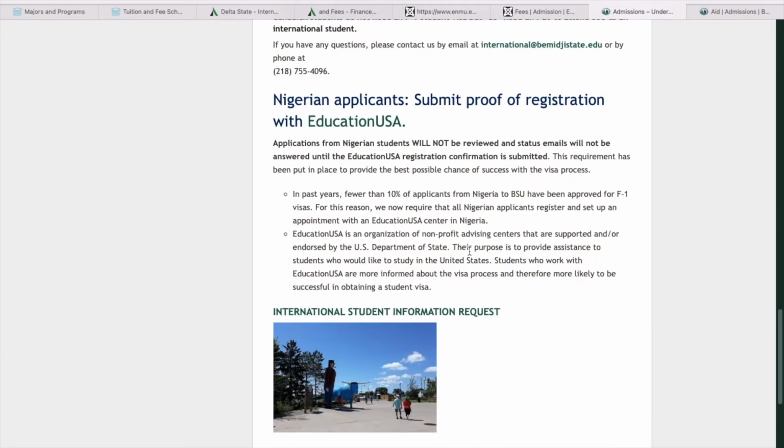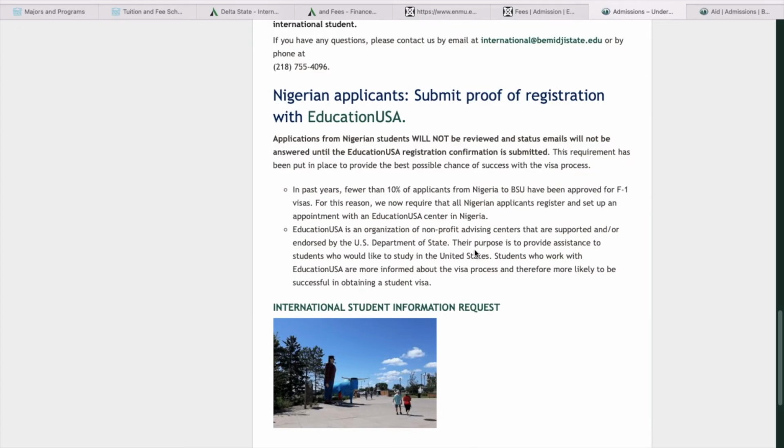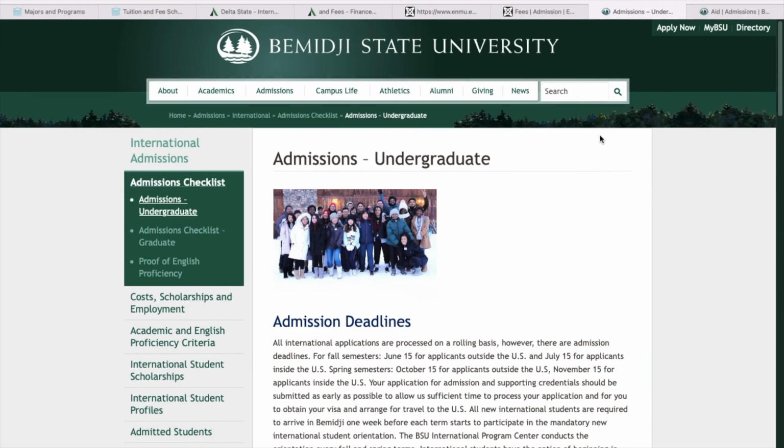It also has a little bit more information for Nigerian applicants. If you're from Nigeria, it says applications from Nigerian students will not be reviewed and status emails will not be answered until the EducationUSA registration confirmation is submitted. This requirement has been put in place to provide the best possible chance of success with the visa process. So that's awesome. Okay, so those are the different universities I wanted us to look at.